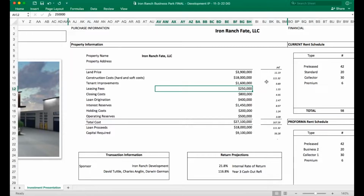and that's outside agents as well as our in-house leasing agent, Alan Ackerman, and he will be doing that. Just to give you an idea, if we called a normal leasing broker, leasing commissions to lease this up would be over $600,000. So we're doing it at a big discount. We still have to pay some outside people, but that's included in there.